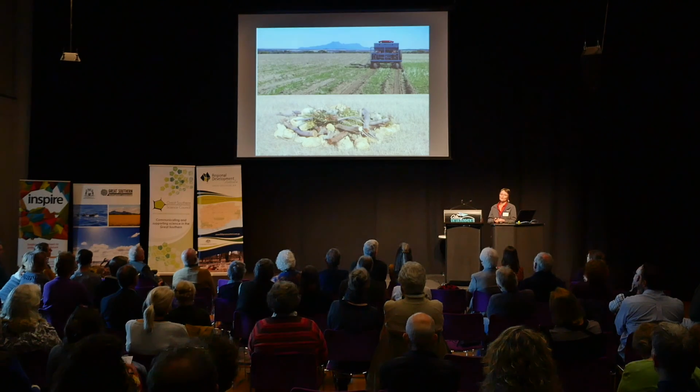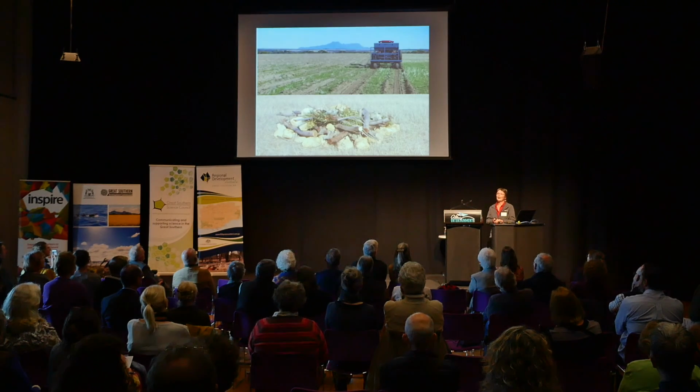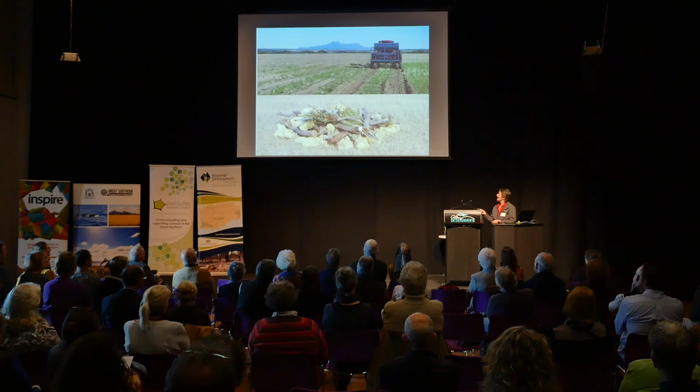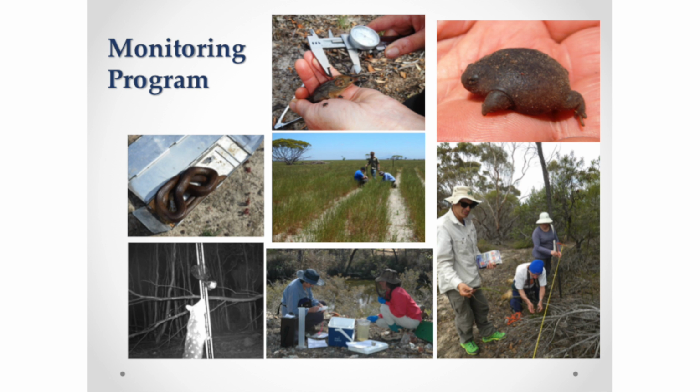So we took advantage of all the rock piles, and we had a truck out there, and we redistributed a lot of the rocks. We took advantage of having vegetation that was cleared from a fence line that we had to replace, and we got that transported and put back into these areas. Because as you saw in that first paddock scene, and this one up here, there's not a lot of microhabitat out there. So we gave it a bit of a helping hand, because it will take decades for that to develop naturally. The next important thing that we've been doing is monitoring.